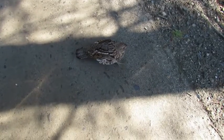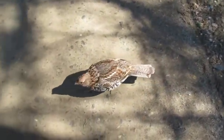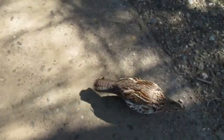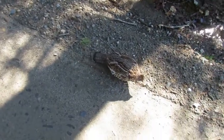They can digest foods high in cellulose, like buds and twigs of aspen, birch, and willow, which helps them survive cold winters in the north. Adults eat a small amount of insects and other invertebrates, but the chicks eat more as they depend on the protein in them to grow.